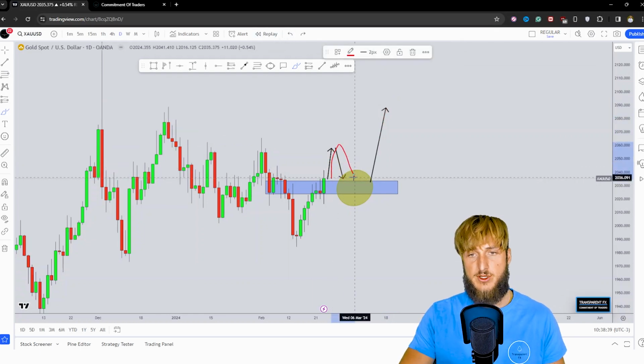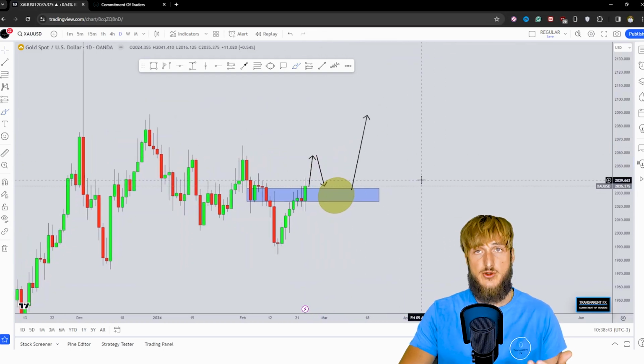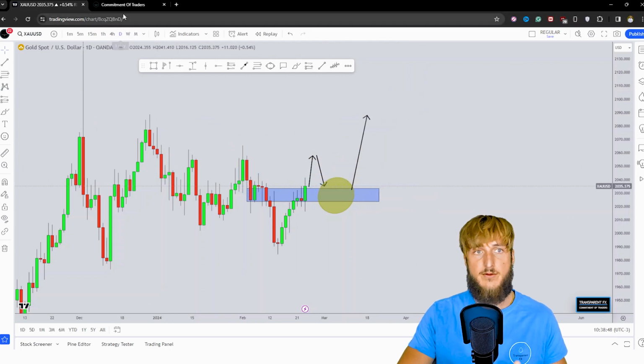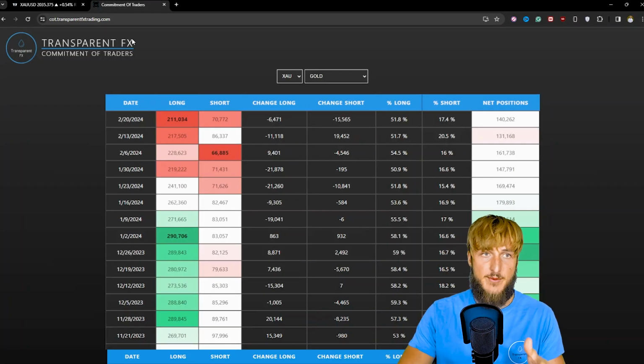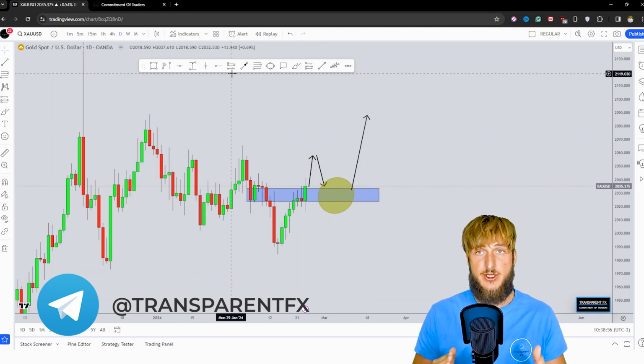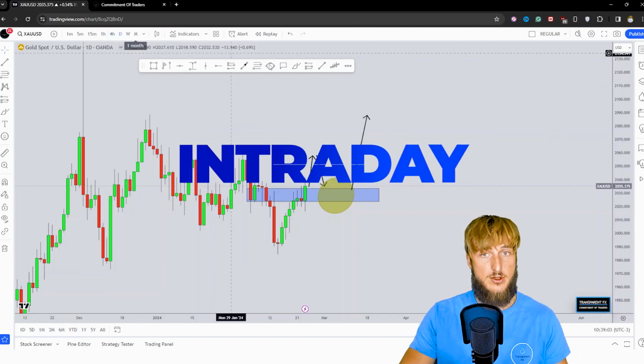So if we get this impulse and correction, that is what I would expect in a situation like this. Now, as usual, trading is reactive and not predictive. The monthly, weekly, and daily timeframes combined with the COT data, these are the best timeframes from a directional perspective. However, when it comes to identifying early shifts in the trend of a market, the best timeframes for that are the intraday timeframes, so 4 hour and lower.